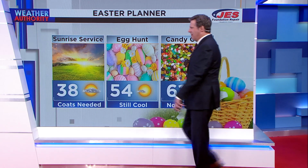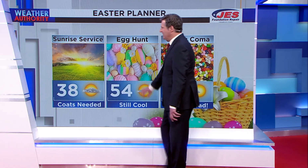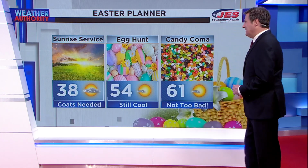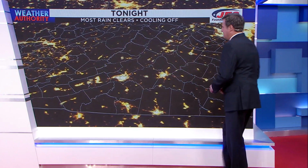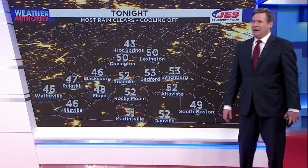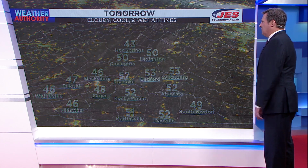Don't be surprised to perhaps see a little bit in the way of some lingering cloud cover very early on Sunday. I think the trend will be for us on Easter to see increasing amounts of sunshine as the day goes on. So for tonight, the rain has cleared, but more rain may start to push in later on. Okay, overnight lows tonight in the 40s and 50s as we do start to cool off.